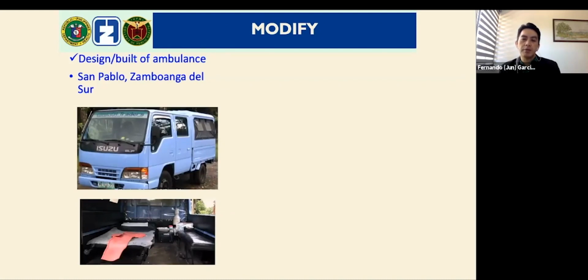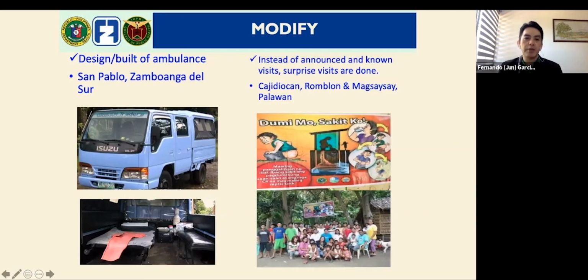What did the San Pablo municipality in Zamboanga del Sur do? They customized the F-Truck into an ambulance that is capable of traversing steep, rocky terrains to pick up patients from their residence. The other application of modify that has been done is that instead of announced or known visits, surprise visits are done. So there are unannounced visits by the mayor and the RHU staff to areas with a high number of households without sanitary toilets.